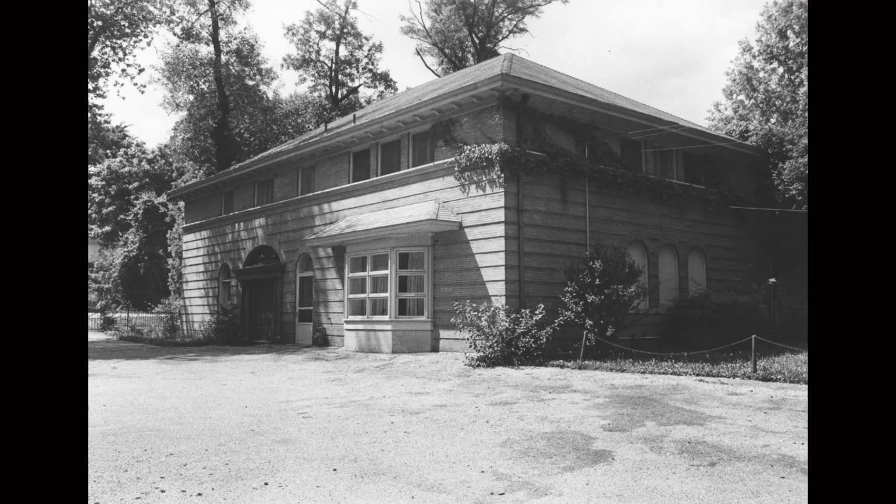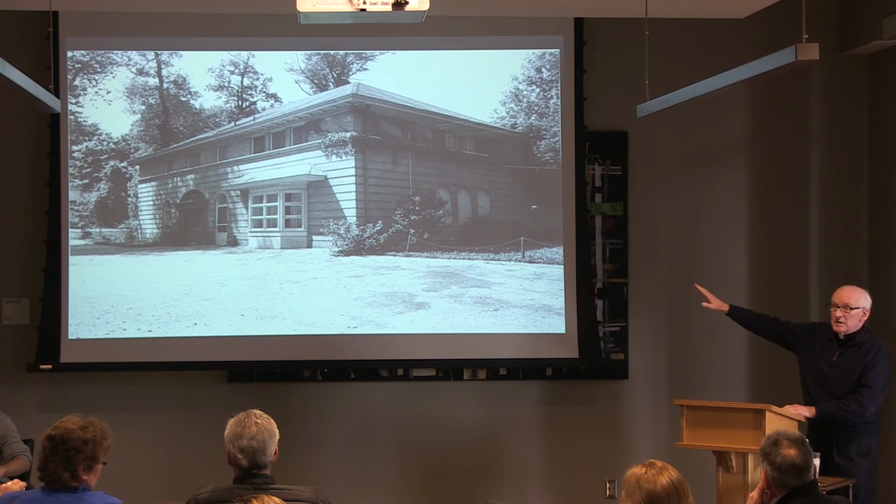And this was the carriage house behind. The carriage house we also used for a while as a dormitory, but we also had an art gallery in there at one time. This would be immediately behind Marion Hall up at Marion and Dakota.